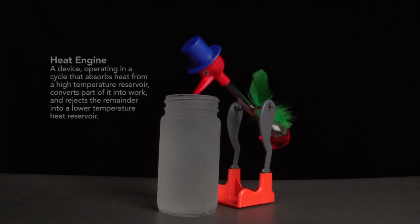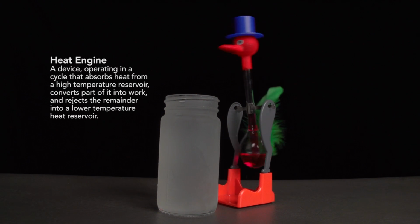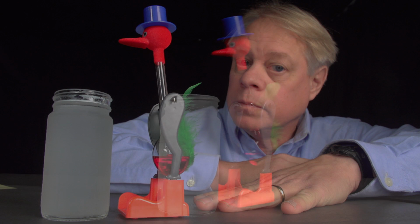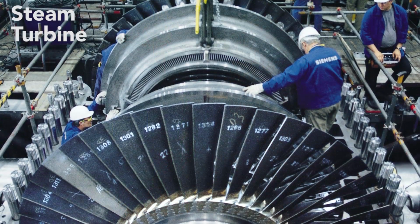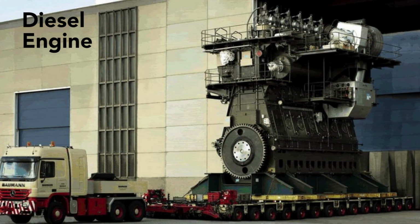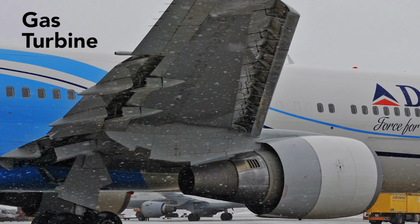These two flows define a heat engine, a device operating in a cycle that absorbs heat from a high-temperature reservoir, converts part of it into work, and rejects the remainder into a lower-temperature heat reservoir. The fact that this is a heat engine means it's related to the great machines that make our globalized world happen. Among those, the mighty steam turbine that generates electricity, the giant diesel engine that propels cargo ships across the sea, and the great gas turbine that flies us around the globe.